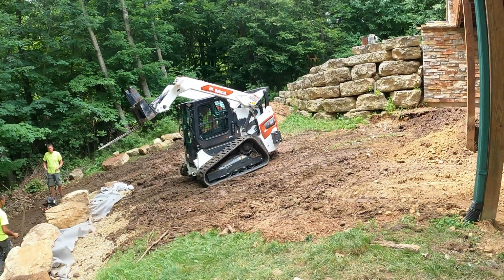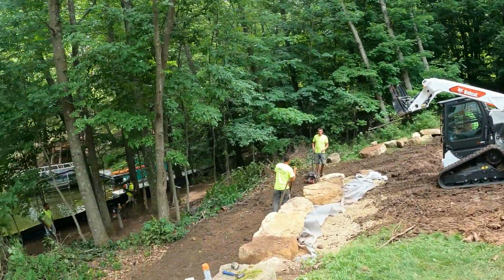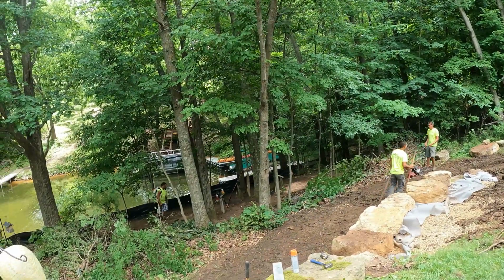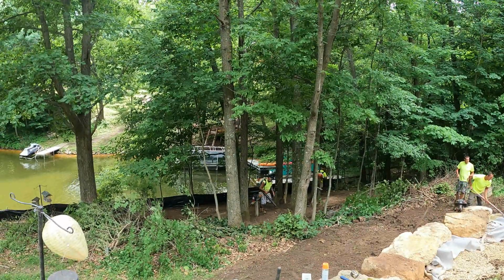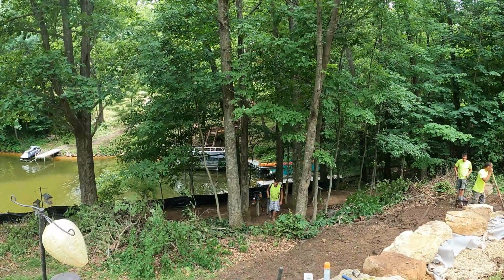And now here we're building a wall. We're using our base, our clear stone base, and then we're putting our fabric in there so that the dirt doesn't filter through the rock. You don't want to have that happen.